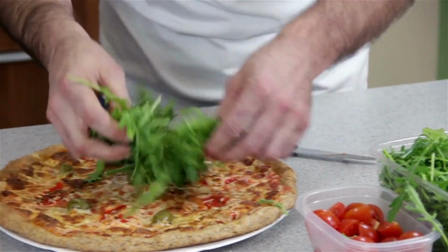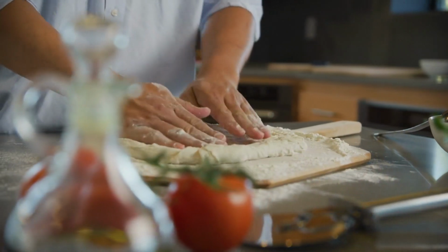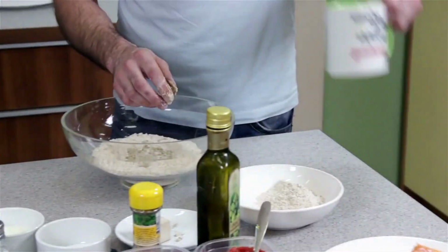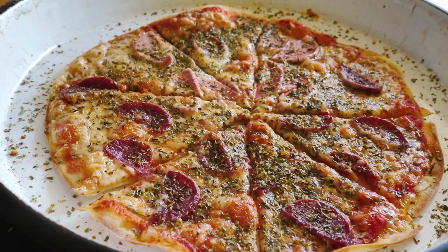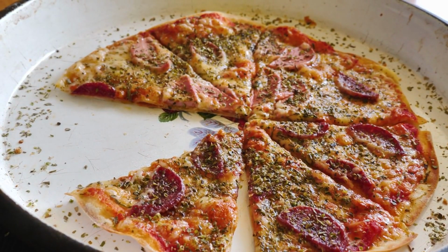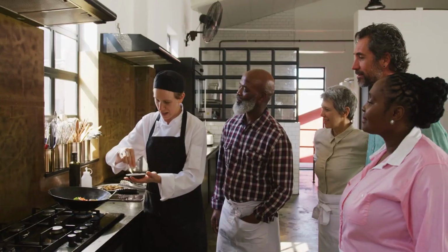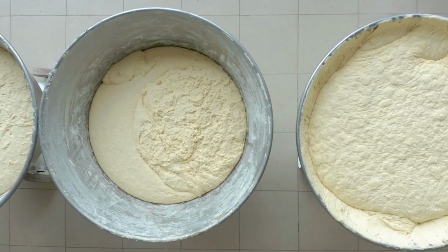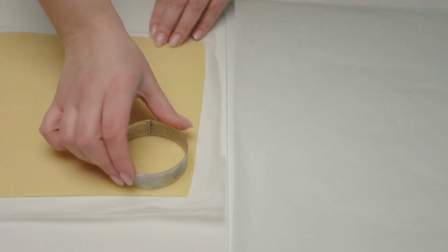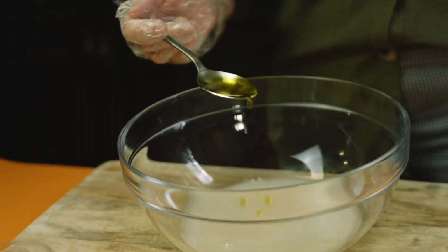Ingredients. Tipo 00 flour. The fine texture gives the dough its signature lightness. All-purpose flour works in a pinch, but the crust won't be as crisp. Cold water. Around 80–90% hydration, that's 400 to 450 grams water per 500 grams flour, keeps the dough elastic. Fine sea salt. Enhances flavor without toughening the gluten. Fresh yeast or active dry yeast. A small amount, 2–3 grams, for slow fermentation. Extra virgin olive oil. For brushing the dough before baking.